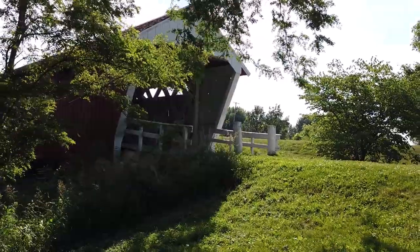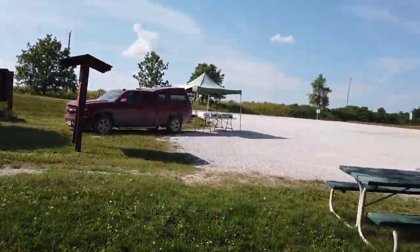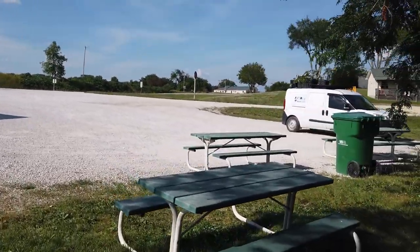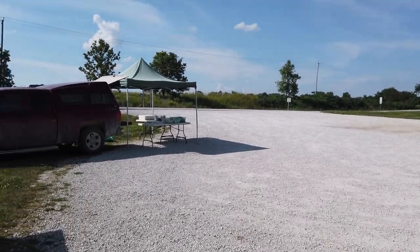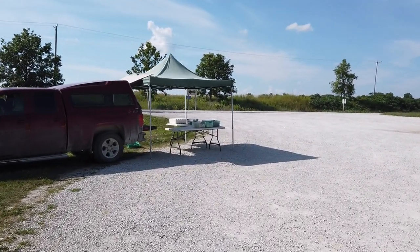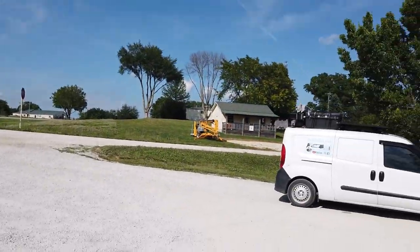All right, well, three down and three to go. Let's load up. You could even have a little lunch right here if you wanted. Guy's selling sweet corn. If we had any extra cash, we didn't spend it at the visitor center. Got us a couple ears for dinner.